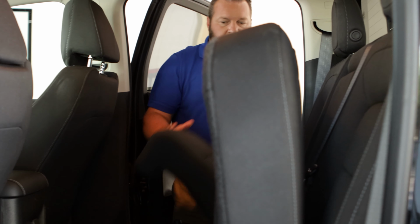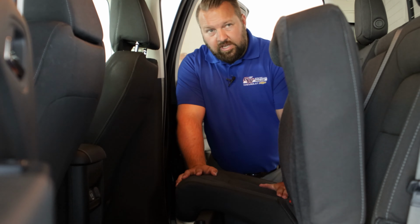There's a lever over here, and these fold down 60/40. So our old camera guy is going to show us that.